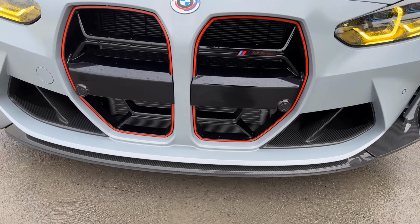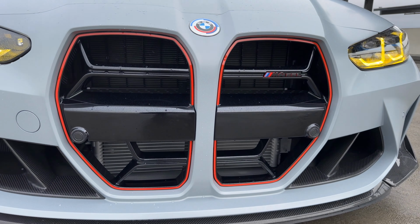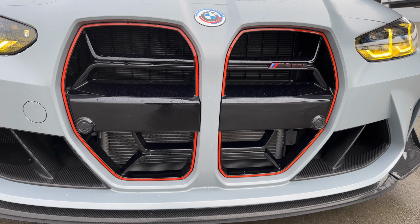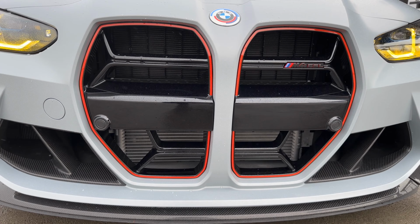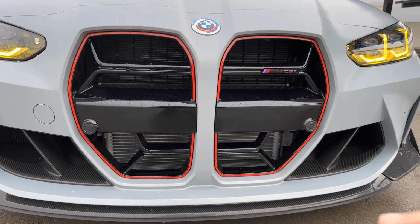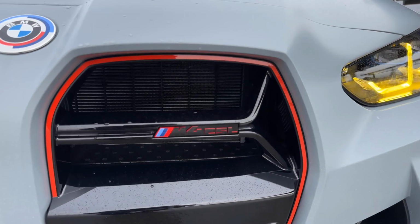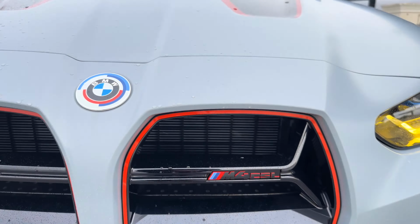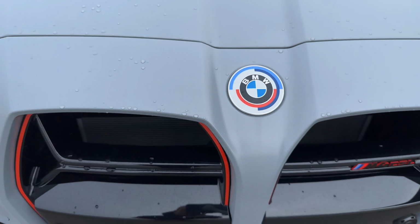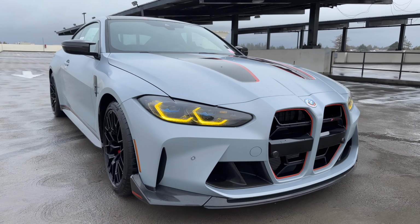Our grille is different in terms of design. Not quite what the M4 GT3 looks like. Theirs is made out of carbon fiber. This looks to be still plastic, but a slightly different design on the top and bottom. There's sort of like cross braces. M4 CSL badging, and you have the outline in red as well. 50th anniversary BMW M emblems, celebrating the 50 years of BMW M, which is what this car is basically about.